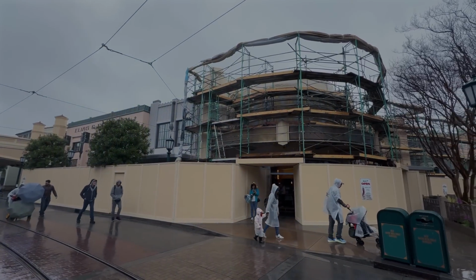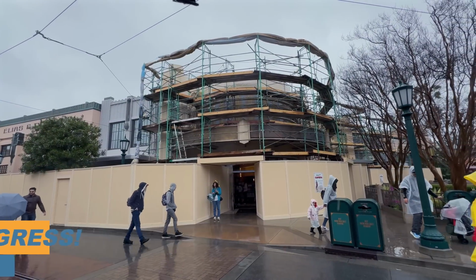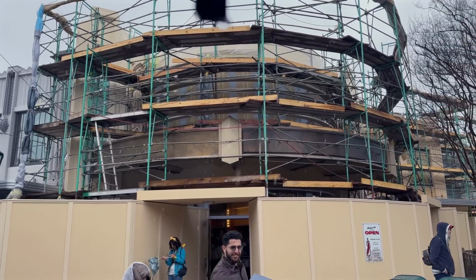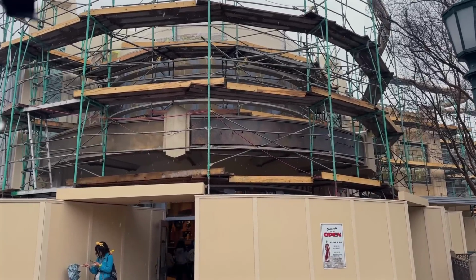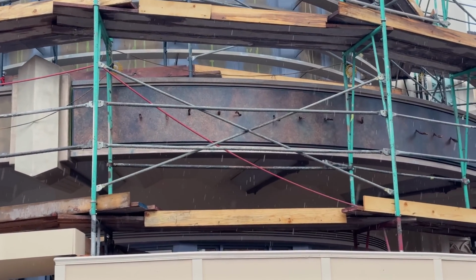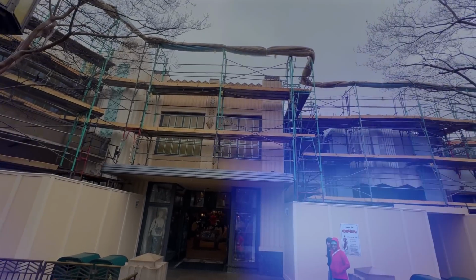We'll cross the Esplanade, check in on Elias & Company down there on Buena Vista Street. The scrims are down here as well, revealing to us the stripped nature of Elias & Company, the facade there. And it's kind of revealing. A little worse for wear, but I'm sure, again, that's just they got to replace the facades there. Same thing as we go around the backside of the building.